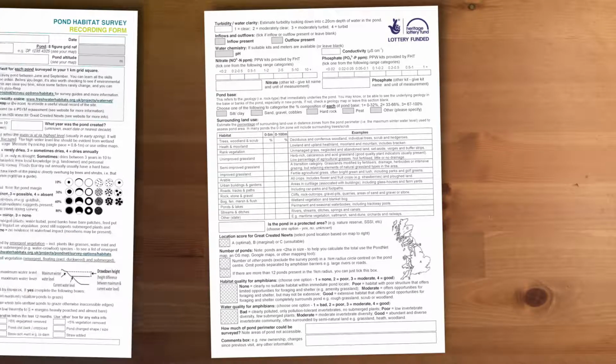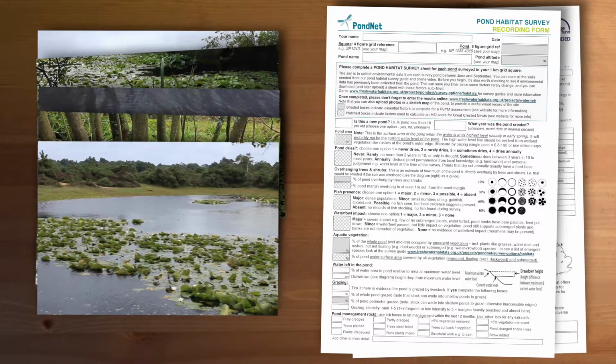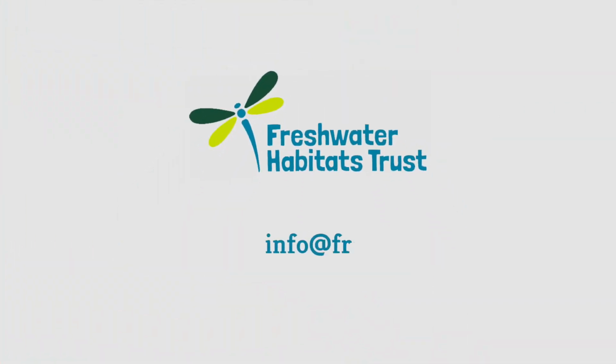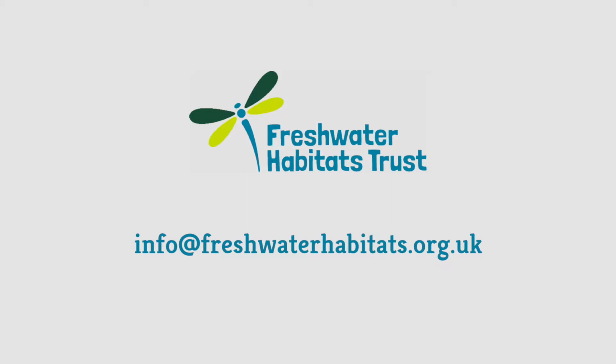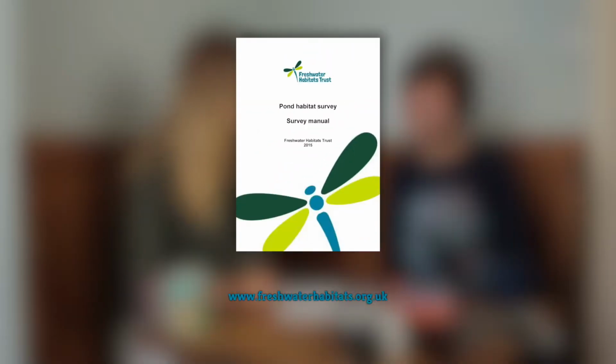We've reached the end of the form and answered all the questions. All we have left to do is take some photographs and then submit the results to our PondNet regional officer or email a copy to info@freshwaterhabitats.org.uk. If you still have questions about certain elements of the survey, you can visit our website for more information and to download a copy of the Pond Habitat Survey Manual.